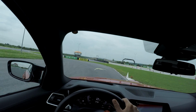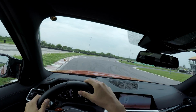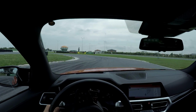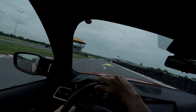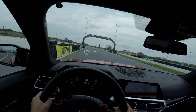This new M3 is also the first M3 ever available with xDrive all-wheel drive. BMW says that the all-wheel drive version of the M3 will be the most capable of them all. And it quotes it as being able to sprint to 100 kilometers per hour from standstill in 3.5 seconds versus 3.9 seconds for this rear-wheel drive competition model.